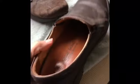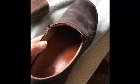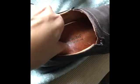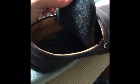These are Joseph Seibel shoes. I got these on sale really cheap, which was nice because Joseph Seibel is normally extremely expensive. They're very well known for having great insoles. These ones have a removable insole. I think this insole is actually pretty junky, frankly, but you can remove it and put your own orthotics in.